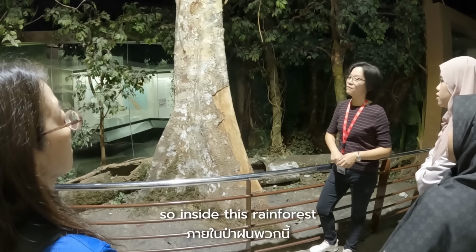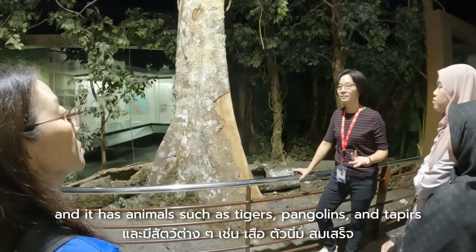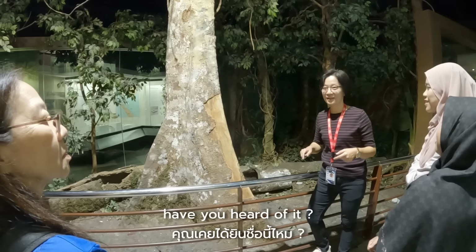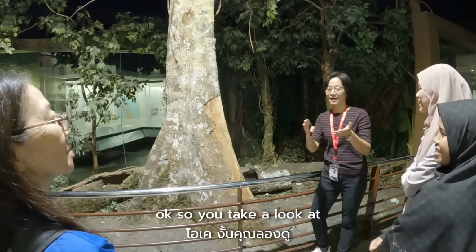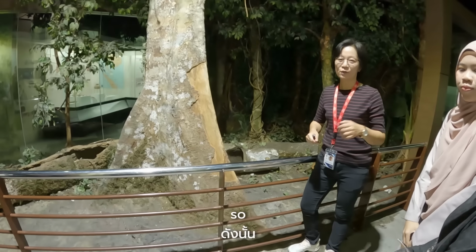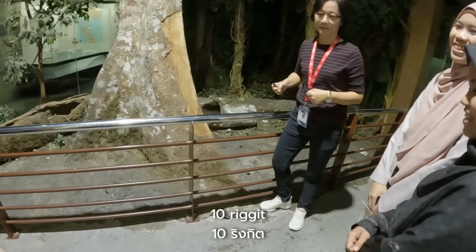Inside this rainforest, there are a lot of unique species of flora and fauna. It has animals such as tigers, pangolins and tapirs, and also Rafflesia. Have you all seen Rafflesia? It's the world's largest flower. Malaysians sure got that. Take a look at the ringgit Malaysia, 10 ringgit. At the back there's the flower, and that's Rafflesia. The red color note, 10 ringgit.